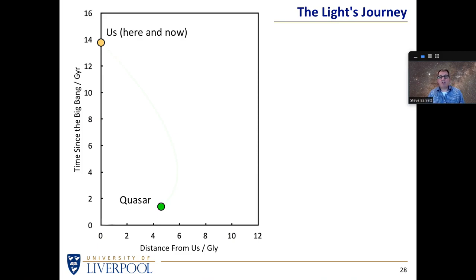The quasar was about 5 billion light years from us, and the light left the quasar 12 and a bit billion years ago, which means it was something like 1.5 billion years after the Big Bang. So that's where the quasar was in terms of distance from us at that particular time after the Big Bang. And when you ask what happened to the light from the quasar, well, you might say, surely the light is going to travel towards us, and of course the distance from us is going to get smaller and smaller and smaller as time goes by.